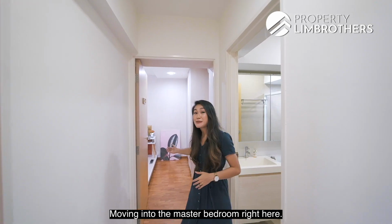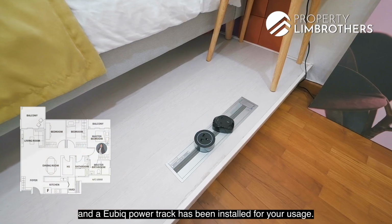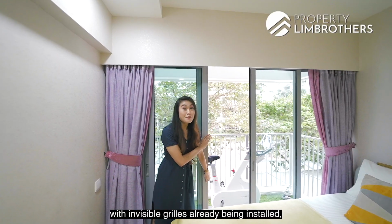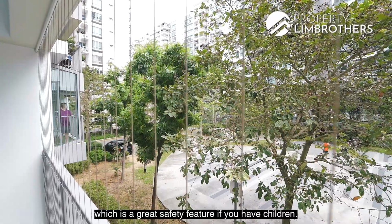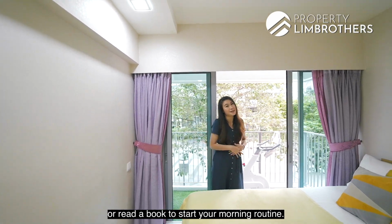Moving into the master bedroom right here, we have a platform nicely done up and a U-Wick power track has been installed for your usage. And let's take a look at the balcony. We have this nice balcony with invisible grills already been installed, which is a great safety feature if you have children. You could even put up coffee table or lounge chairs over here, enjoy a cup of coffee or read a book to start your morning routine.